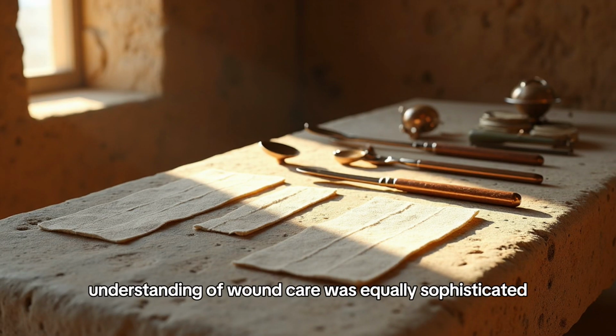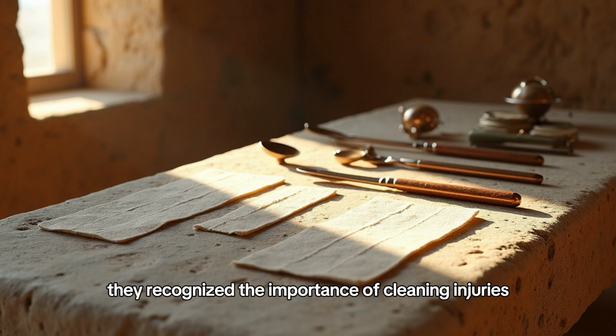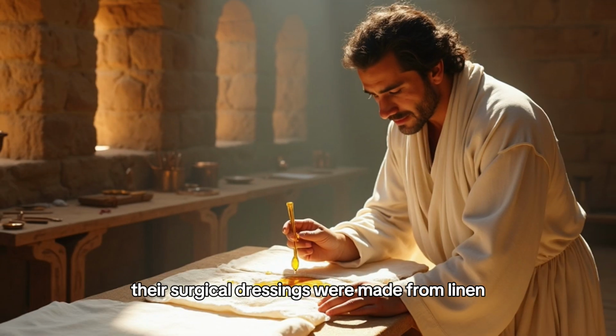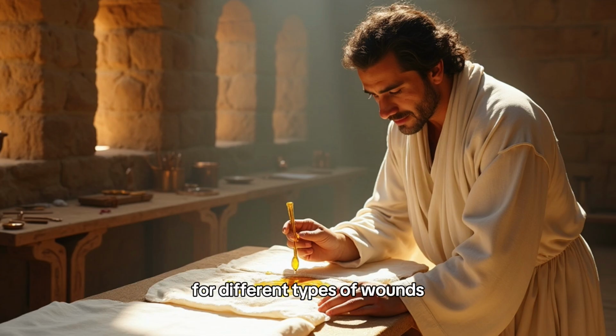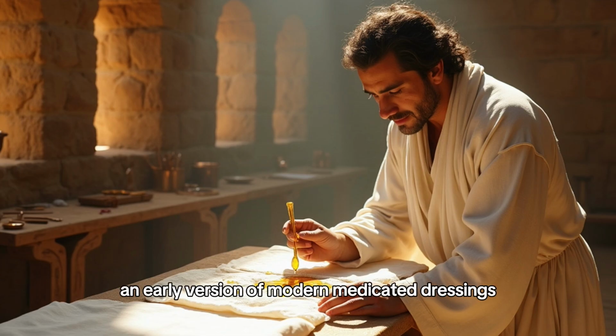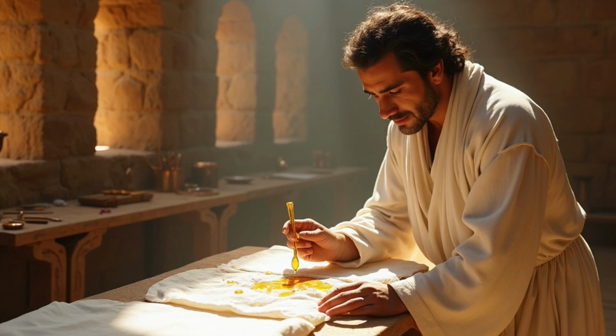The Egyptians' understanding of wound care was equally sophisticated. They recognized the importance of cleaning injuries and preventing infection, using honey, copper salts, and other natural antiseptics. Their surgical dressings were made from linen carefully woven to different thicknesses for different types of wounds. Some bandages were even impregnated with medicines, an early version of modern medicated dressings.